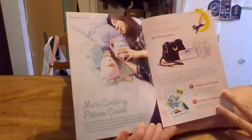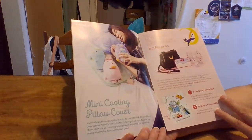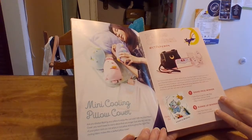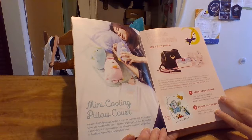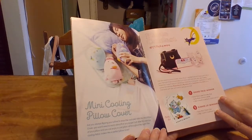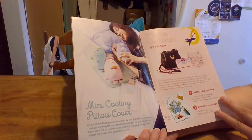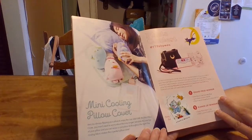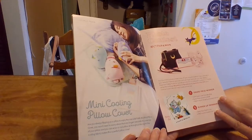And then we have photo contest. It says, for this month's photo contest, show off your favorite Pokemon. Draw a picture of your favorite Pokemon and take a picture of your work with your new sleeping Pokemon cable protector. Upload your photo to Instagram, Facebook, or Twitter using the hashtag YT Pokemon, Yume Twins, September 10th, 2018 for a chance to win. We can't wait to see your entries.